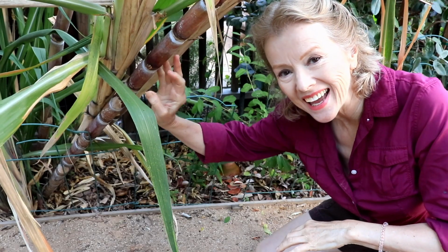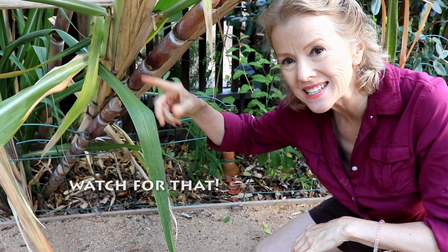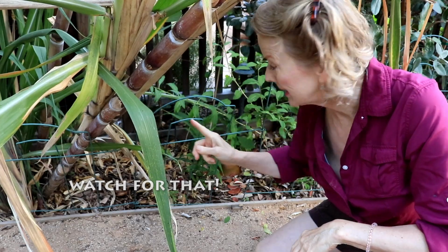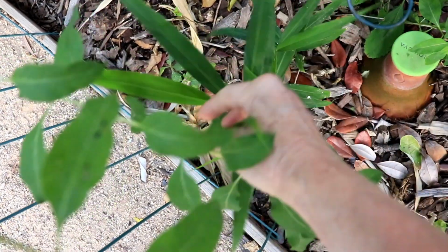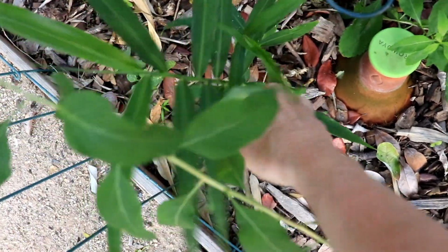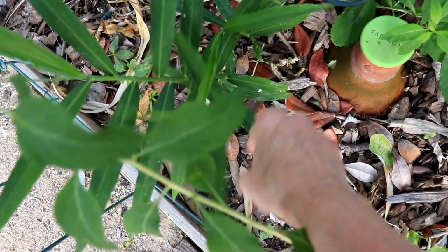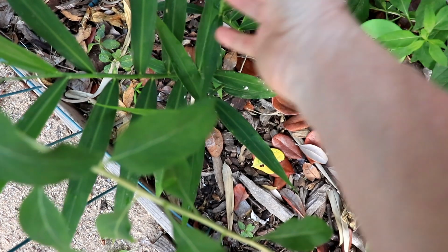This is sugar cane that I originally got from Jack Davis. It's hanging pretty low and it's going to be harvested today. But I wanted to show you what's growing underneath it. That is ginger. Now I bought a plant, something happened, it didn't do well, we took it out. I just noticed a couple of days ago that it has shot back up.